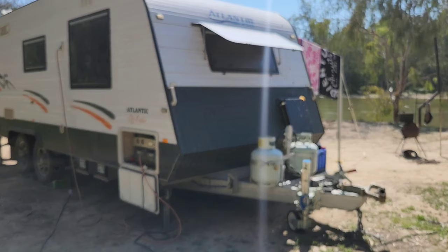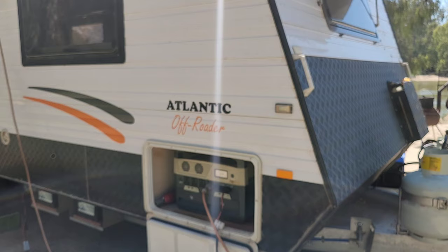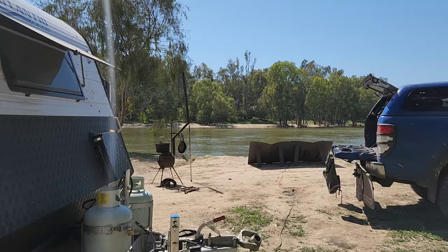Fortunately, as I said, we had the Airbase. And so what that has meant is that, we've just got it tucked in the boot at the moment, it's been able to keep the van running throughout the day quite nicely. It's charging, there's a little solar panel up on the caravan. But when the sun isn't hitting that, we've also got it connected to a charger.